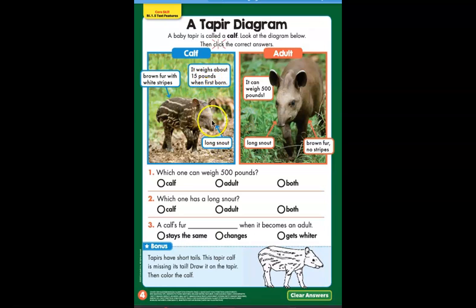If you noticed on the video, they all have a long snout. So that is pointing to and describing the long snout or the nose. And a baby tapir has brown fur with white stripes. Okay, the orange here is an adult tapir. An adult tapir can weigh 500 pounds. It has a long snout, and it has brown fur and no stripes.